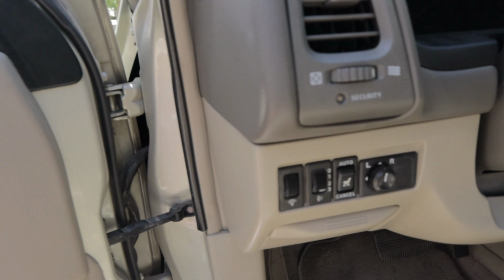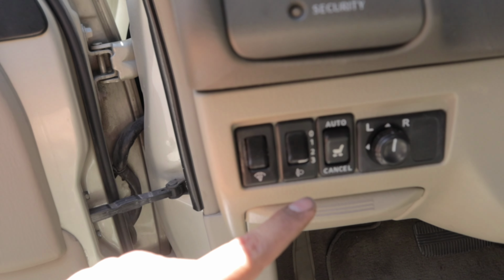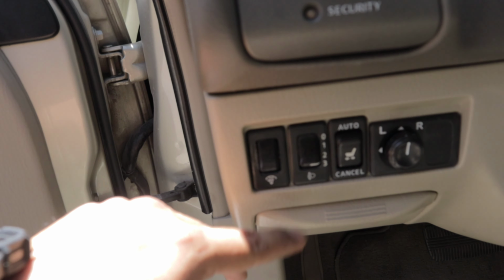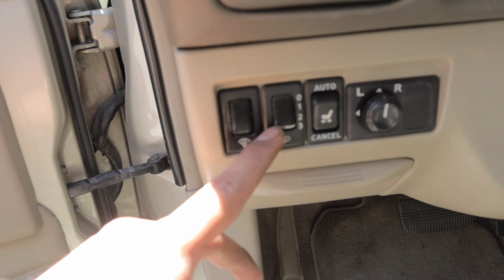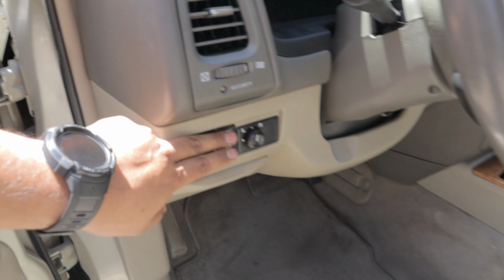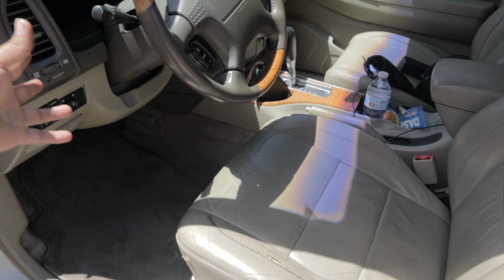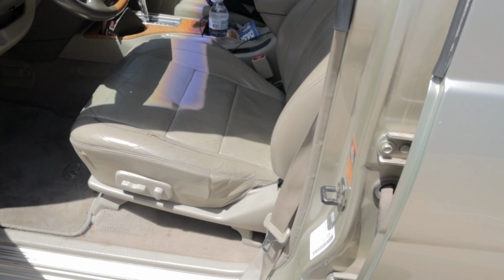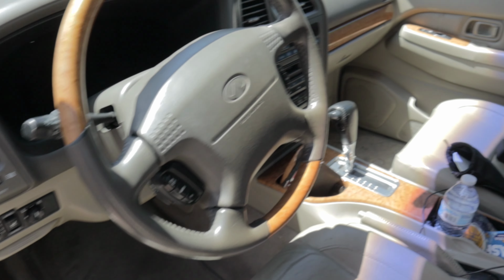Something that this car has that a lot of vehicles don't have is high beam adjustment. So if you move this dial up and down, it moves the high beam lens to adjust it. And it also has auto retract for the seat here. So if I were to get out and I was fat or whatever, the seat will go back so that I can easily get in and out. So I have that off because I don't really need it.